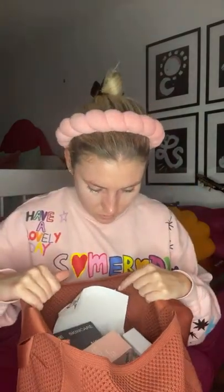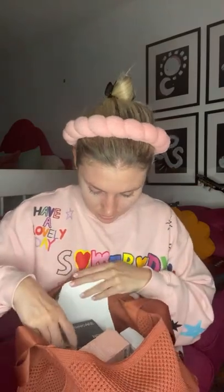I love the Ole Henriksen. If you're ever at Sephora, looking for a good moisturizer, they have a lemonade exfoliant that is just absolutely to die for.